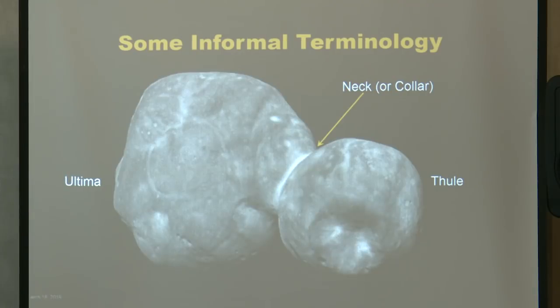Okay, a little bit of terminology. We'll be using this terminology throughout this press event. We named this object Ultima Thule with a naming contest about a year ago. And then when we found out that it was really 2 objects, that it was bilobate, and being a little bit tired from the 24-hour shifts that we were running, we didn't have very much imagination, so we just split it up. The big lobe is Ultima, and the little lobe gets to be Thule. And we'll also be referring to this bright annulus at the interface between the 2 objects, which we call a neck or a collar.